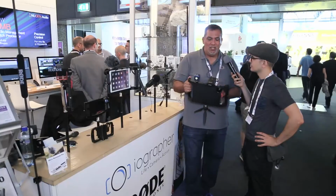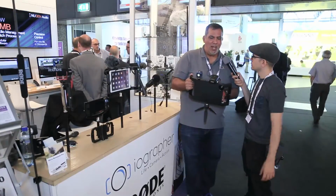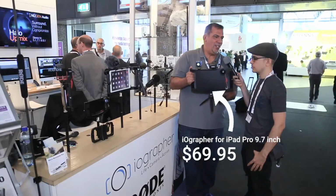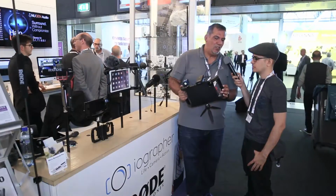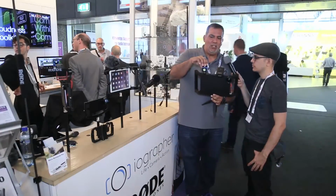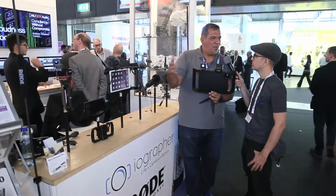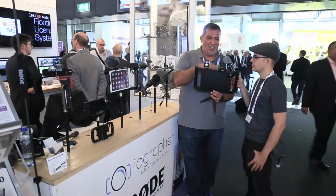So this is the new Pro. It's going to come out in October. It's $69.95. You can put a quarter-20 on the bottom for any kind of tripod. All of our cases have that, and this one has two quarter-20s on each side. So one of the things we like to do is put maybe two more lights here, and now you've got a three-light kit. So if you're interviewing somebody, you've got this great light. You can also put your Zoom right here. You can do a ton of things.